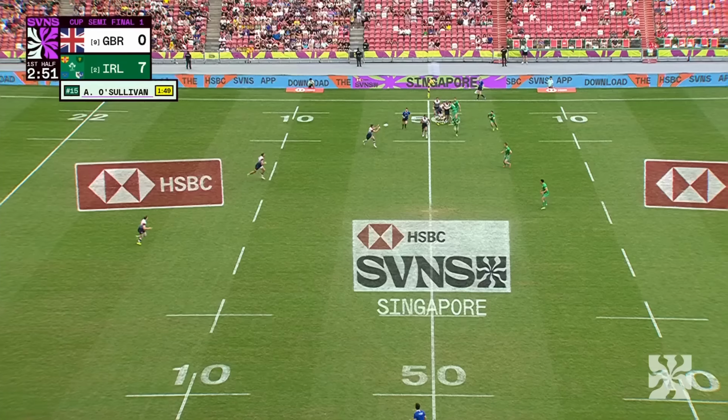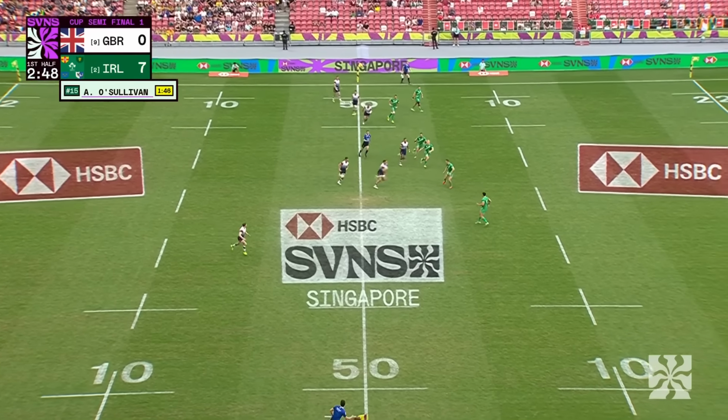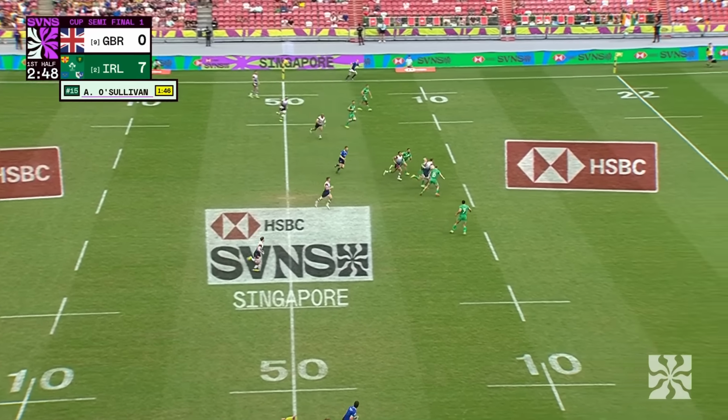Barreto, the base of the scrum, and it's the middle that they challenge straight away on the first phase. Now they want a quick recycle. There it is. On the right side, McFarlane's available. Powerful to turn and run.